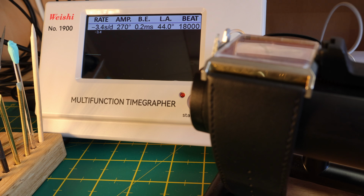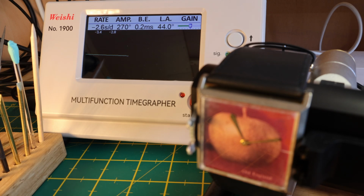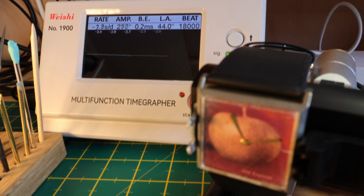Before we go, let's see how this watch is running. That's very good. Very, very good for a 1 jewel pin pallet movement. And only a few seconds deviation when we move to the vertical position. That is excellent.